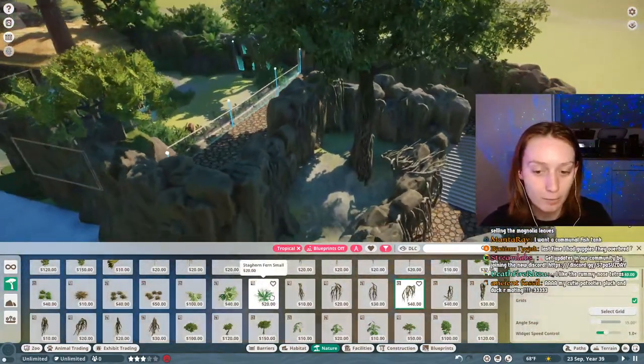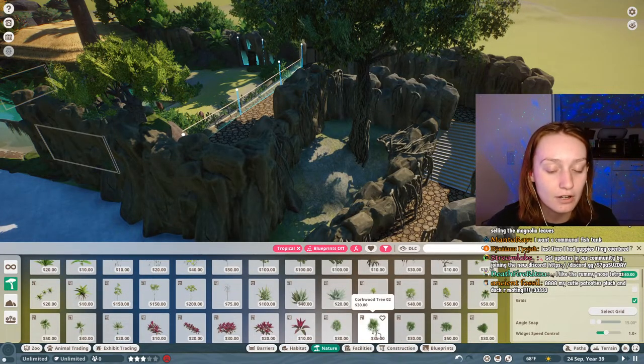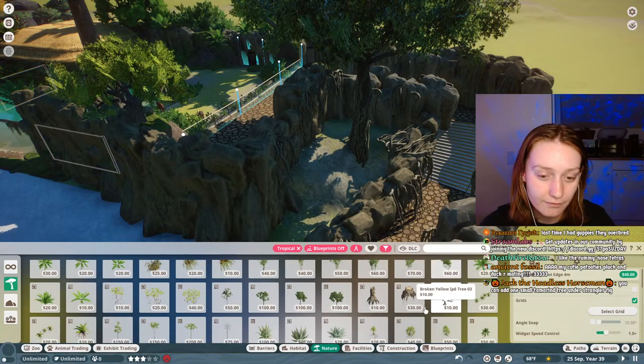Congrats on your peacock babies. They're going to be adorable and very loud and annoying at the same time, because that's just how peacocks are.